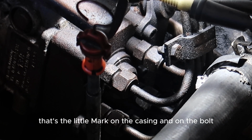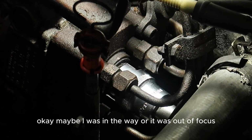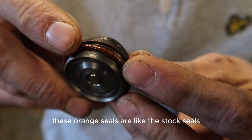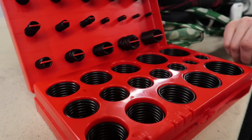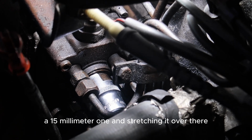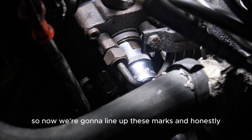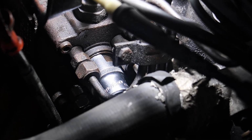Okay, that's the little mark on the casing and on the bolt. Come on. Yes! Woo! Okay, maybe I was in the way, or it was out of focus, but we got it loose. These orange seals are like the stock seals, and this is so brittle. We got to borrow this good set of O-rings from our friend Niklas. Thank you, Niklas. We ended up going with a 15mm one and stretching it over there, because the bigger ones just weren't the right thickness. So now we're gonna line up these marks, and honestly they look pretty close straight away.